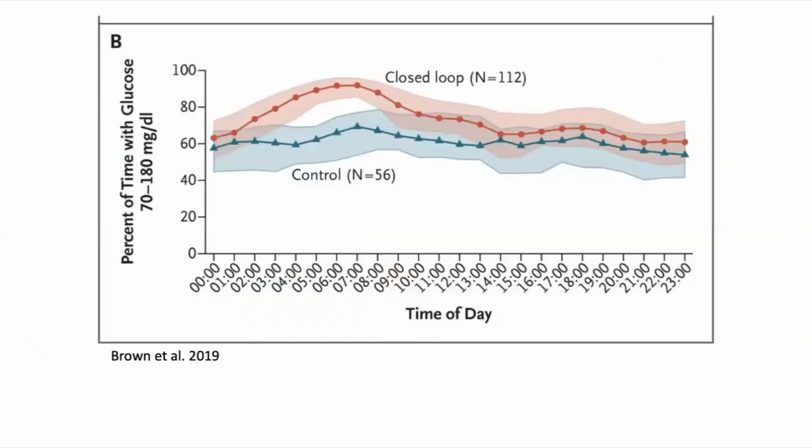So this is from one of the RCTs of Control-IQ, in this case of an AID system. And this is very typical. What we see mapped here is time in range by time of day. In this graph, a higher point indicates better glycemic control. We're comparing closed loop or AID users to the control group. And what you can see is during the day, there's actually not that much difference between AID and the control, non-AID. I think that just reflects the difficulty for an automated system to maintain control in the face of everyday challenges.